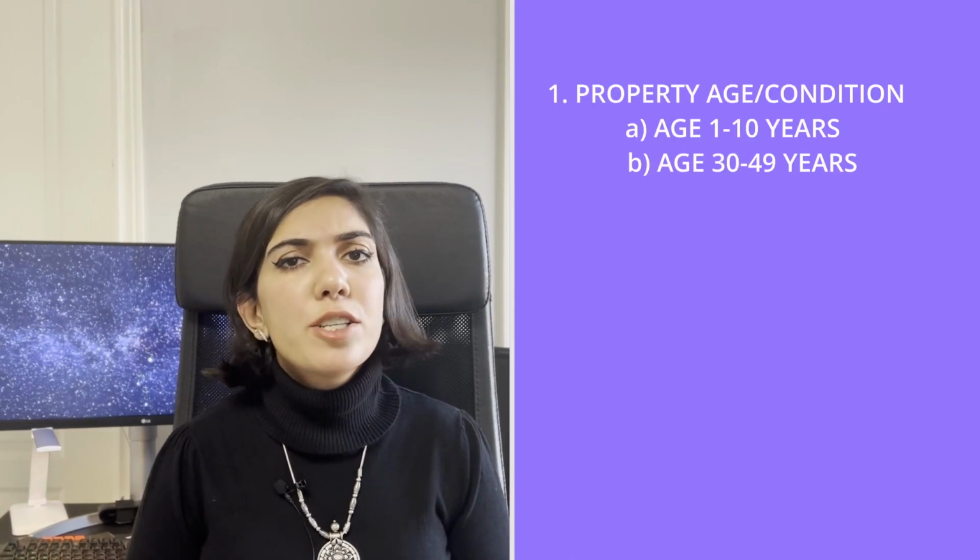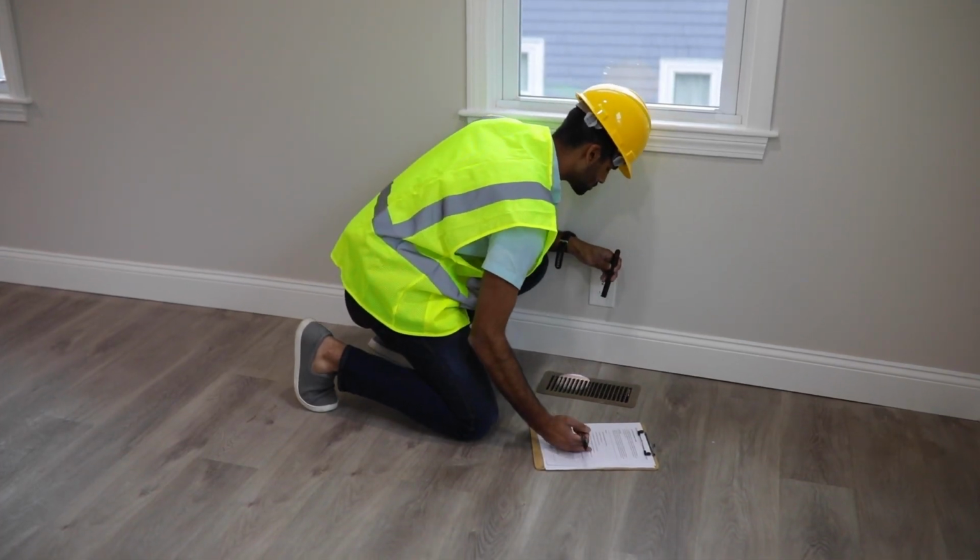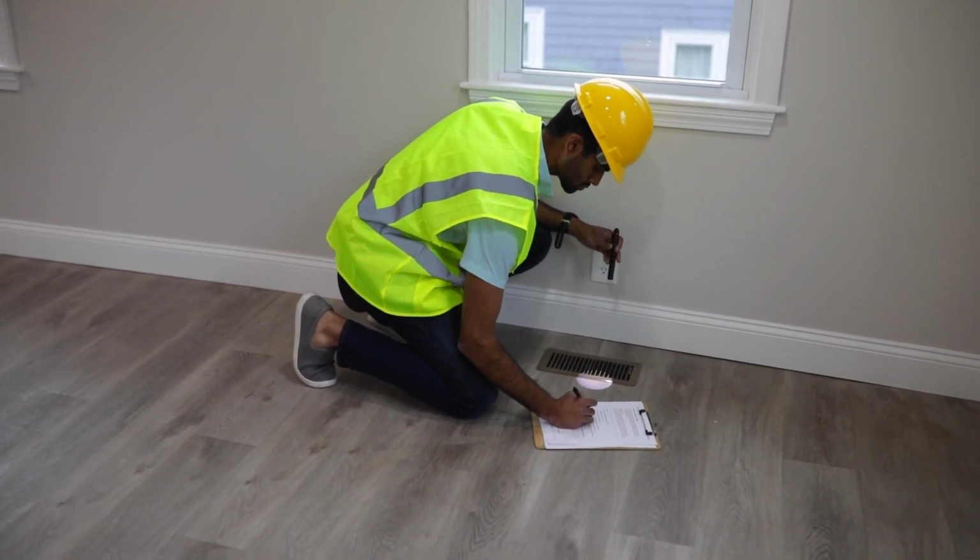In my opinion, if you have selected properties that are 1 to 10 years old and they fall within your budget, then you should ignore cosmetic requirements unless there is a floor plan concern. Now, properties aged between 30 to 49 years. These properties have aged, so it is important to conduct a detailed inspection to check key items such as HVAC system, roof shingles, any mold, or any structural defects.